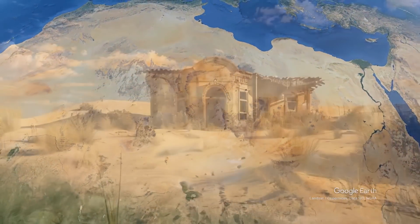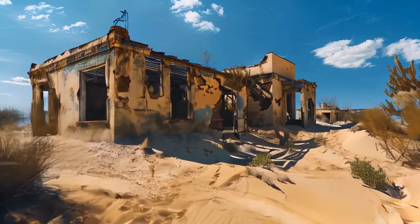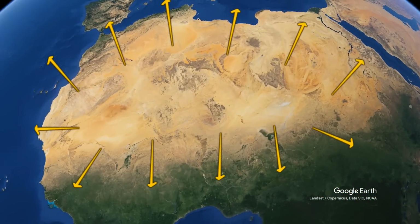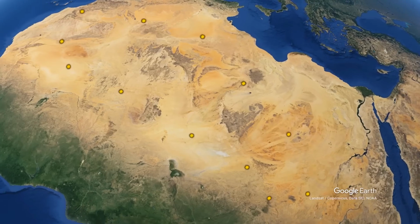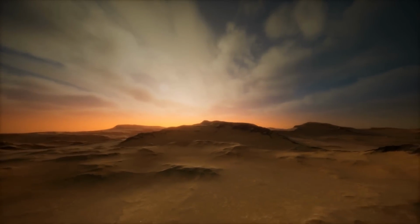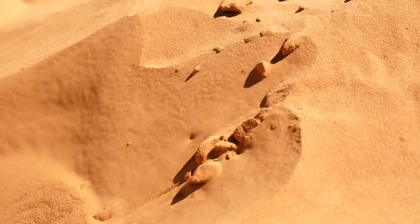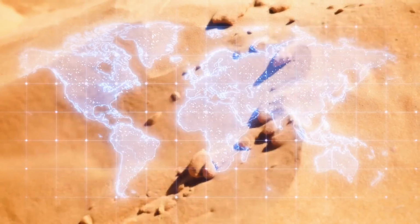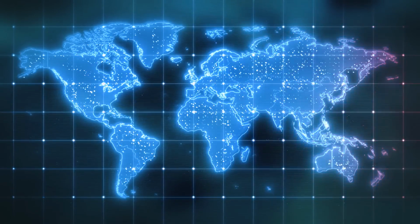If this process does not stop in the next 10 years, millions will be forced to leave their homes. The Sahara Desert is growing approximately 30 miles per decade. You do the math and see how long it will take to cover Europe. Since 1920, the Sahara has expanded by around 10%. But not all hope is lost because more than 172 countries have joined to put a stop to the desertification of the world.